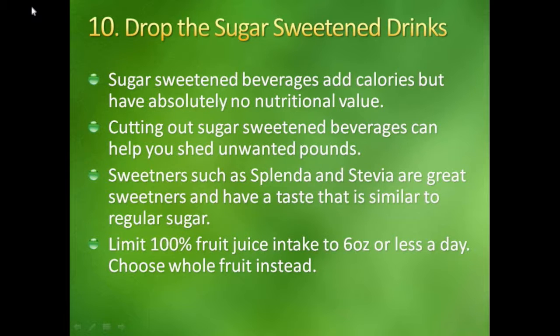Now, you can water it down at your meal to make it stretch through your whole meal, because 6 ounces is only about that much. You can add water to it, but limit that fruit juice intake. And that goes for children too. A lot of times, parents like to give kids juice instead of giving them water or something like that. We just need to limit juice in general.